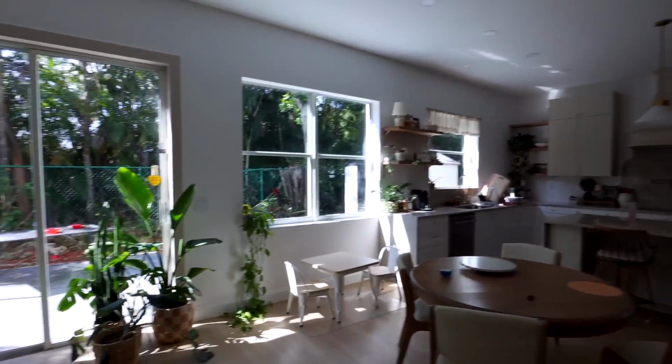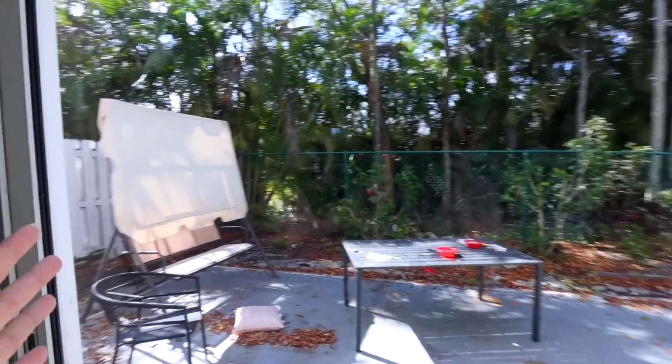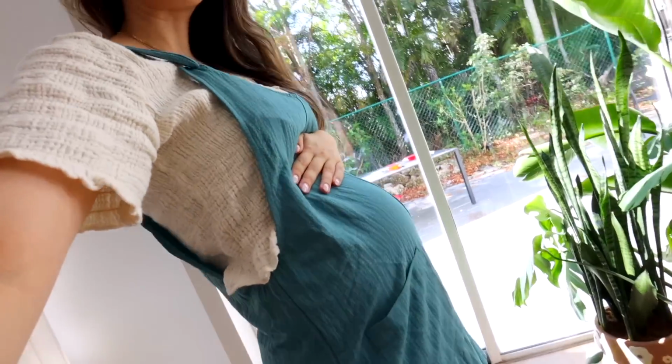And the worst part is this is one of the centers of our entire home. You can truly see this as soon as you walk through the door. So for today's video, while I'm in my second trimester of pregnancy, we're gonna be tackling this entire backyard, giving it a true makeover, making it a space that is ready for the spring and the summer.